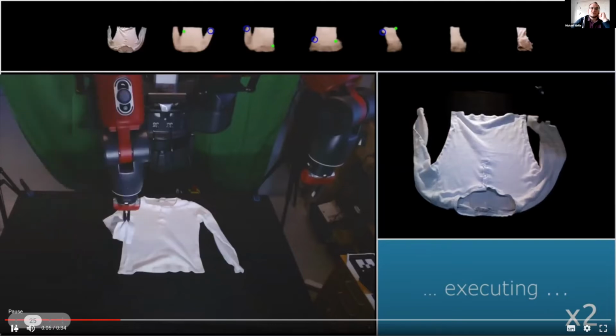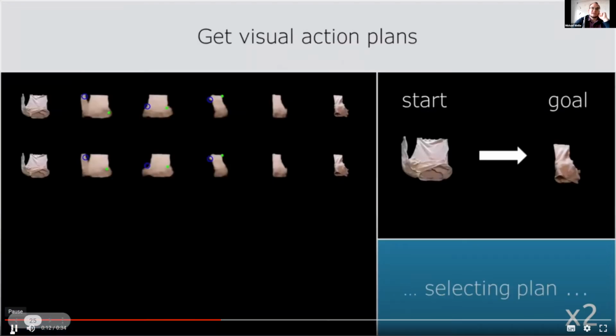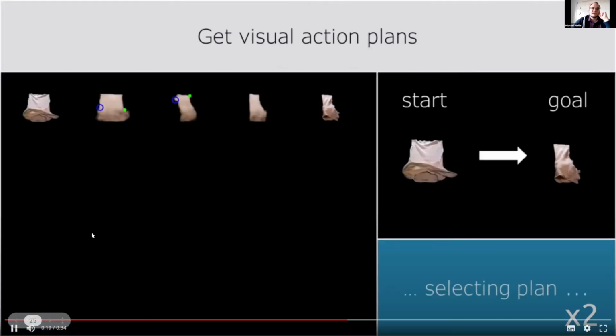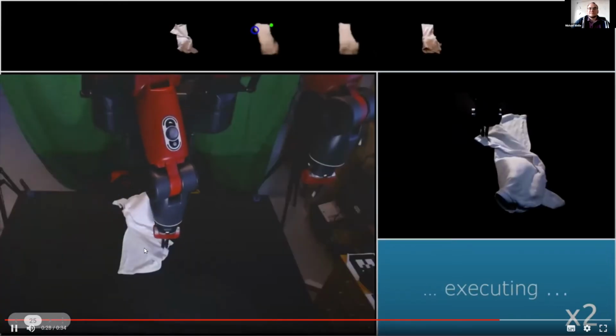And so he performs the first folding, and then instead of following the plan open loop, he does a replanning step where he takes the new current observation and redoes this procedure to arrive at the new goal state. And so the goal state is the same, but every time it gets a new current state, it replans it. So now it put the other sleeve up and still continues to go here. And once the one sleeve is fixed, there's only one feasible path that it found that it can follow, and that's exactly what he does. So he folds it over the side, and then he finishes it up with folding this leftover piece to here.